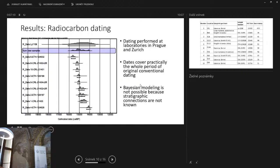The bone determination was done by Lenka Kovačiková, and also stable isotope analysis. Cemento-chronology was done by Eliška Zazvonilová. Here is the original date, which had really quite a big mistake.